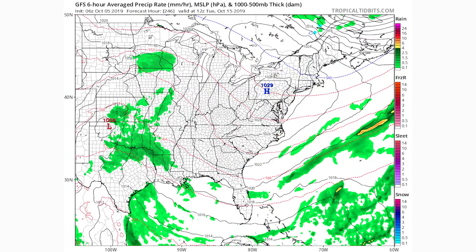Now, this is Tuesday, October 15th, and I just wanted to show that we do, by this point, have some precipitation for the central United States, and we do have a pretty decent trough there for the New England states as well. A little bit of a ridge there for the central United States by this point, but not a lot going on by this time, and we do have a high-pressure system setting up in the northeastern United States.